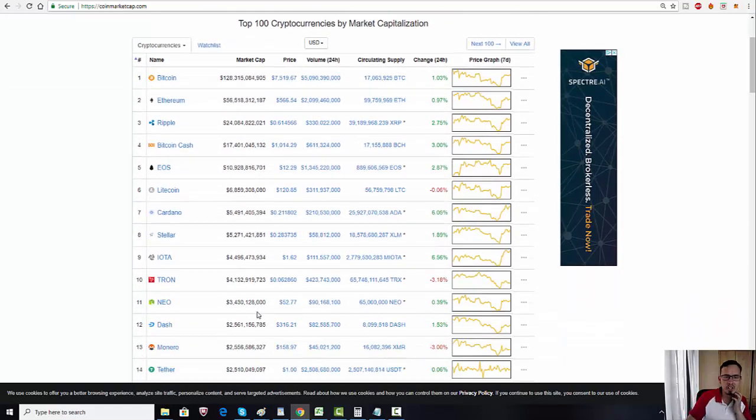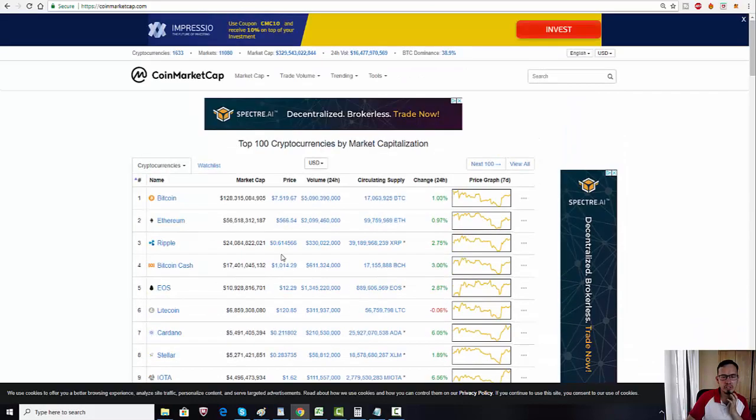We can see really cheap cryptocurrencies at the moment. So Ripple is at 61 cents, Cardano at 21. It was 18 cents yesterday. Cardano, that'll be great call trades and great buy opportunities for Cardano.